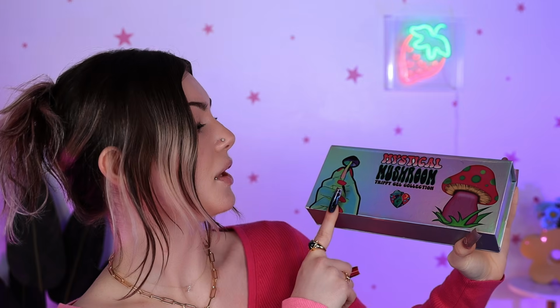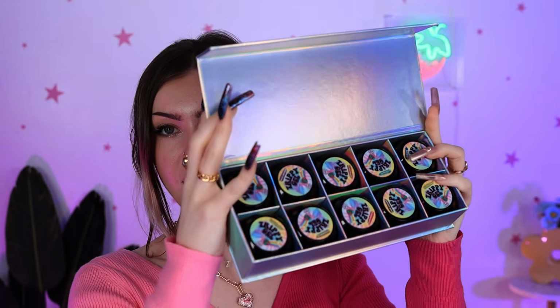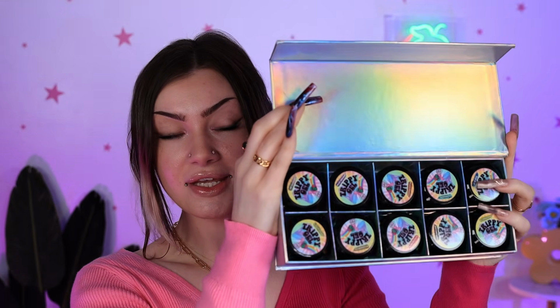But also, when she sent that over, she also sent over the new Mystical Mushroom Trippy Gel collection, which is also very exciting. I love her trippy gel. It's basically like a solid gel that you can mold with and make things. Ooh, look at the packaging on this. So pretty. Look at how many trippy gels there are. We're gonna have so many options.